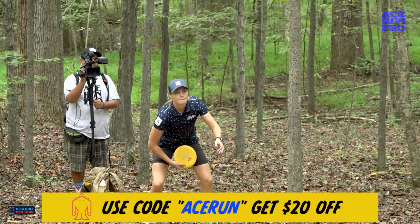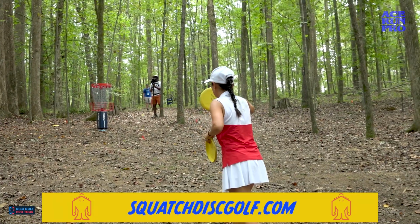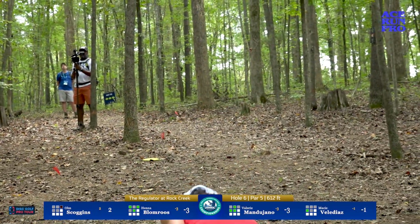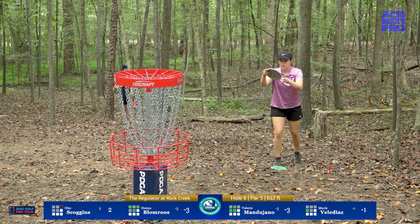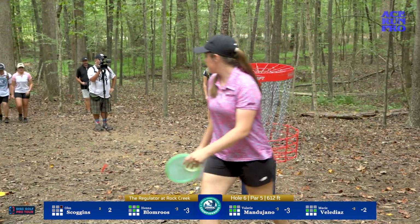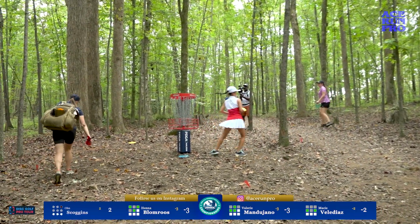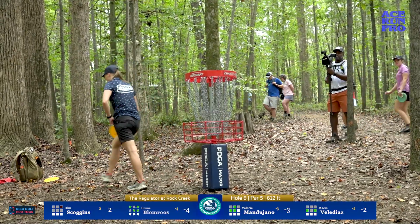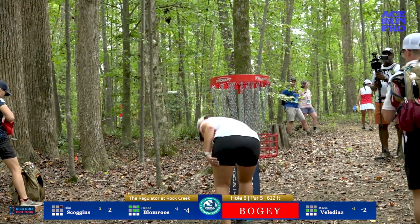Henna for eagle. Off the top. So she'll have to settle for a birdie. Oh, darn. Shoot. Ohn almost had the birdie, just off the front of the cage. Macie's in for a birdie. Ohn in for the par. Henna in for the birdie. And Valerie in for the bogey.